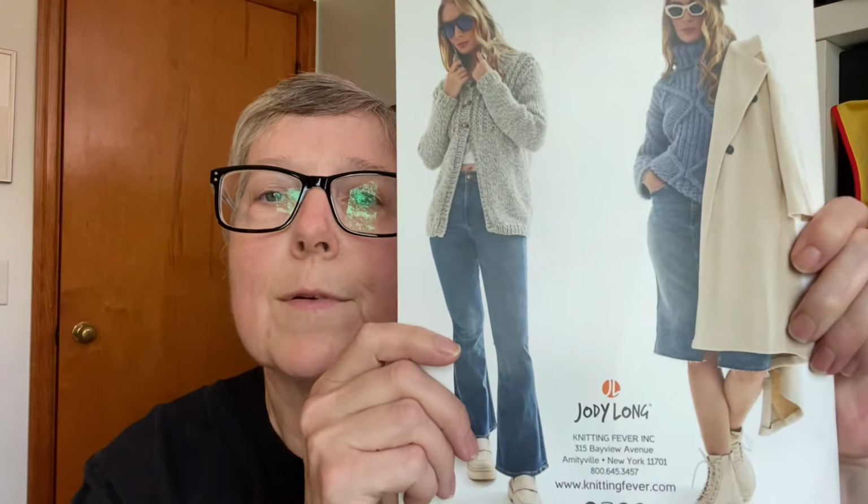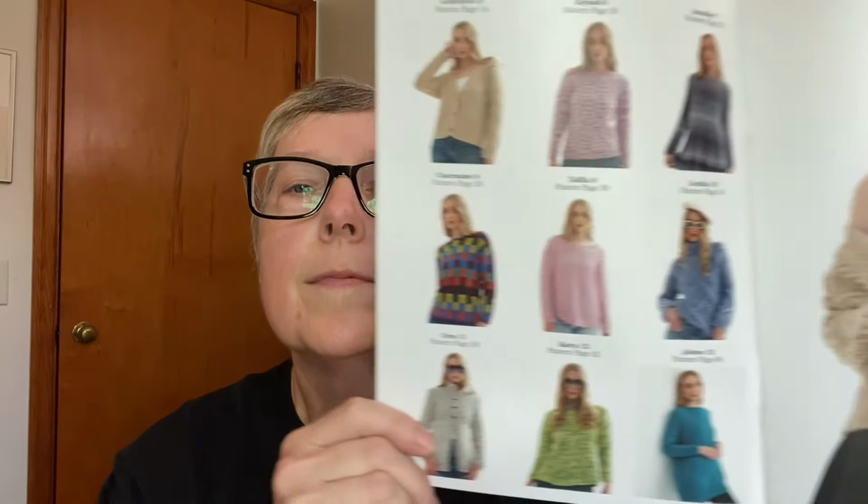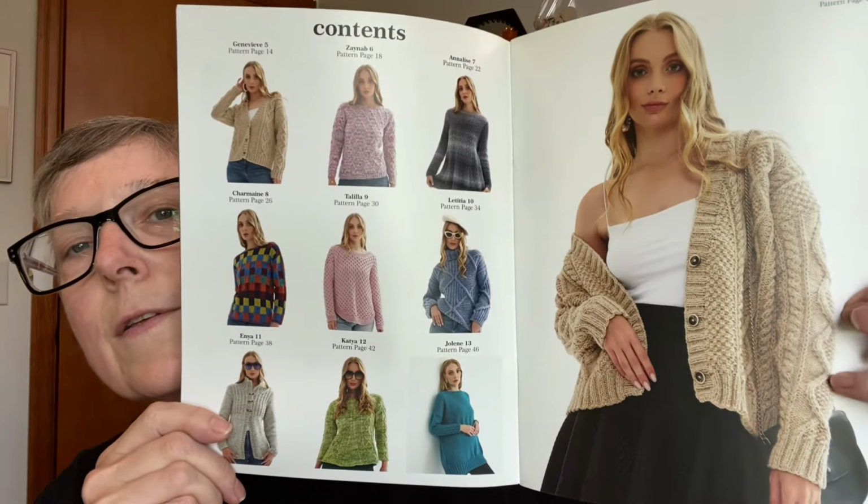Now then, there were also some pattern books in the bag, and one was from Jody Long, and I'll provide links to these if they're available on Ravelry, so you can see all the different patterns that are in them. But this one's called Cables Across America. Oh, there's a nice contents page there, and a nice sweater. So a lot of nice patterns in here.